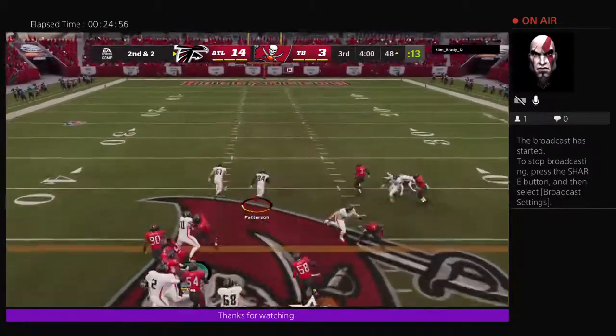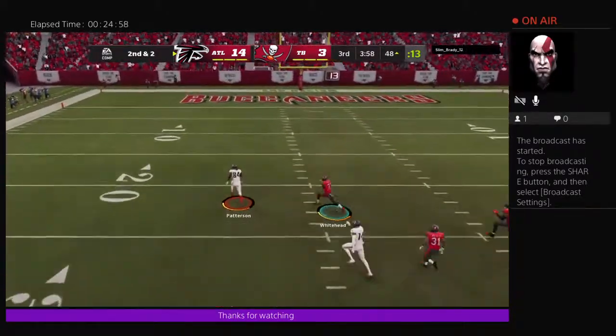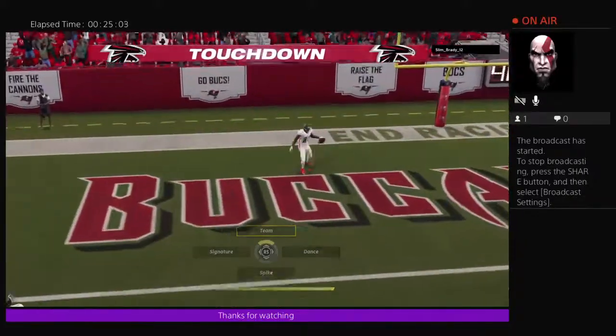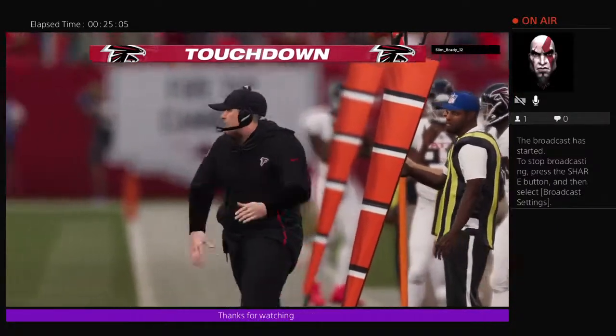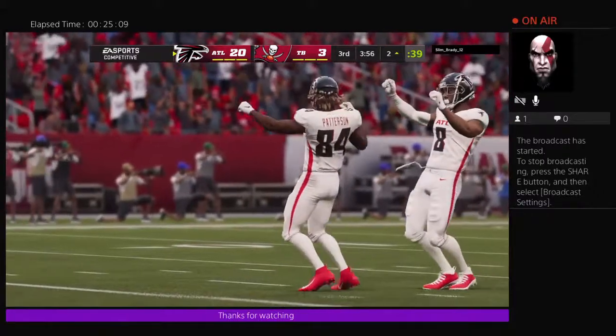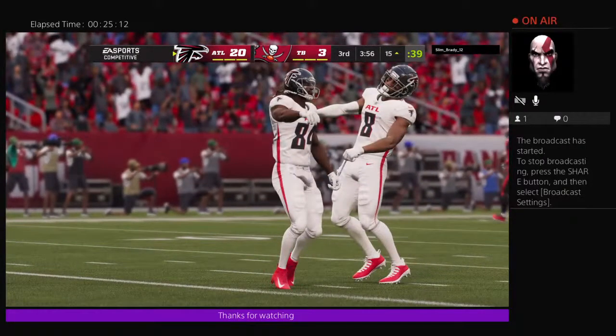A shotgun handoff to Patterson. And some space here. Touchdown, Falcons. Cordero Patterson, 48 yards. And the Falcons will extend their lead.